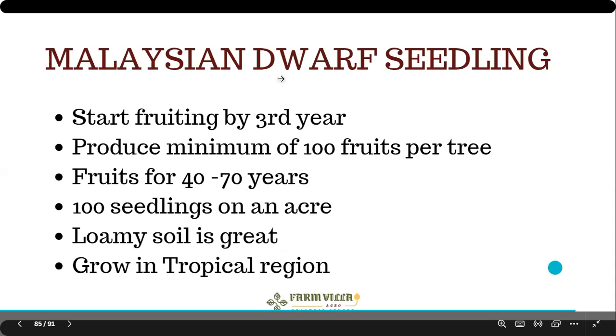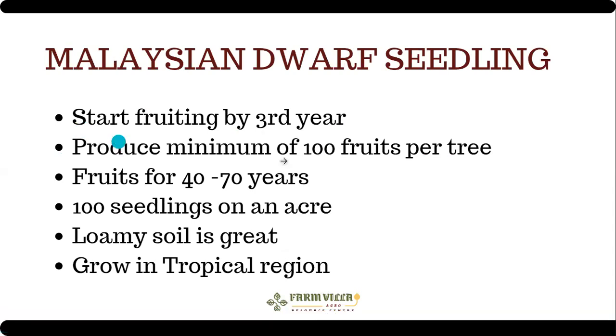The Malaysian dwarf seedling is what we are planting in our group as a coalition. It starts fruiting by the 3rd year. It produces a minimum of 100 fruits per tree. Minimum means the lowest. If you take proper care of it, you can have 250, and you can even go as far as 400. It bears fruit for the next 40 to 70 years.